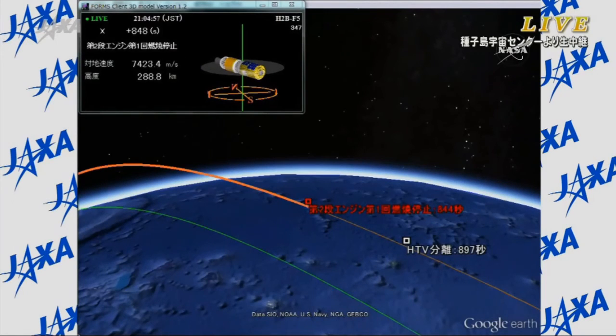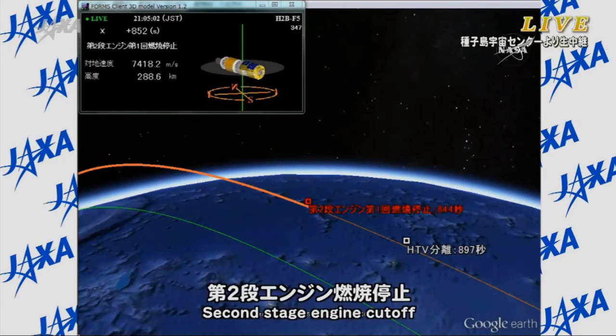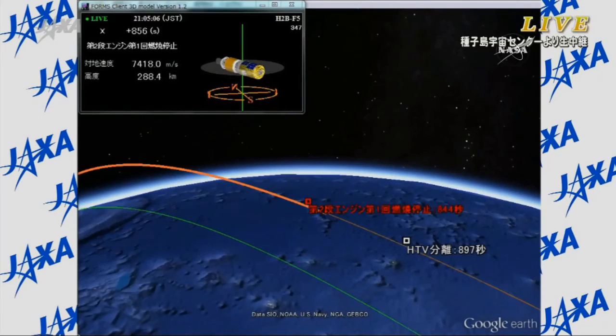Second stage engine cut off. And the second stage engine has cut off. Again, it takes just under a minute now for that separation to occur and be confirmed. So that'll be the next major milestone we're standing by for. Everything ticking off per the plan so far in this flight.